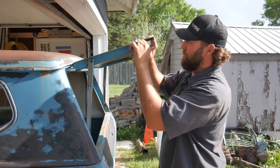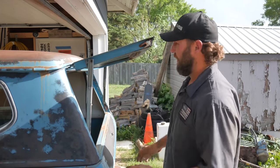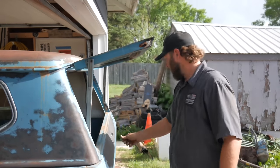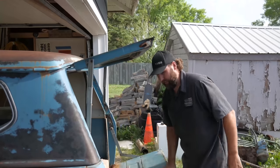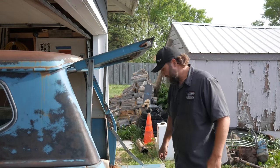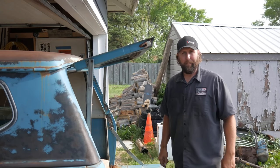Maybe we could shoot some juice on these real quick. Try to get them. That'll be nice. That works equally as good. Oh, the hinge is completely rotted out. Pretend we didn't see that.